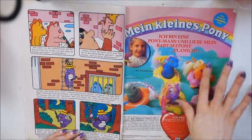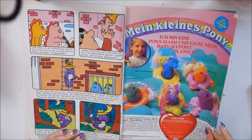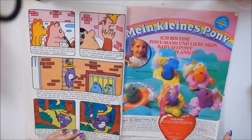Totally. Okay, here are, I think, the watercolor baby sea ponies. I don't have any of them, and I don't recall their names at all.